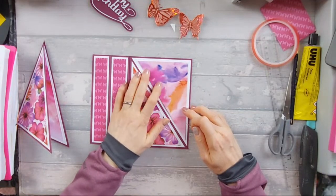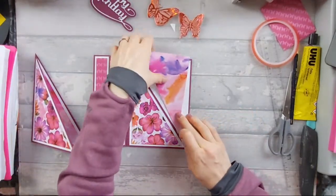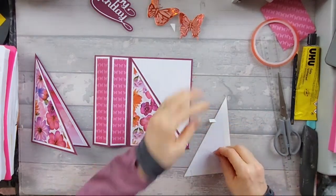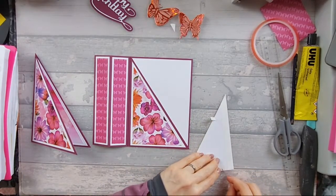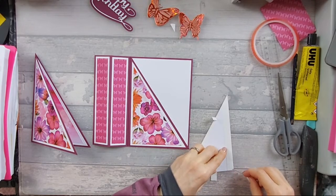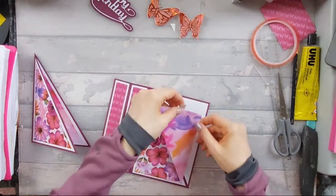Right, for some reason this triangle's not quite fitting. Not sure why. It fitted fine on here, and it's the same triangle, so I don't know, but anyway, I'm going to put it on. We will go with it anyway. There's a lot of triangles. Thankfully, they're all the same triangles, unlike when I did that fanfold card, which was something else. I'm getting a bit triangled out at the moment, because this is now the third card I've done with triangles.